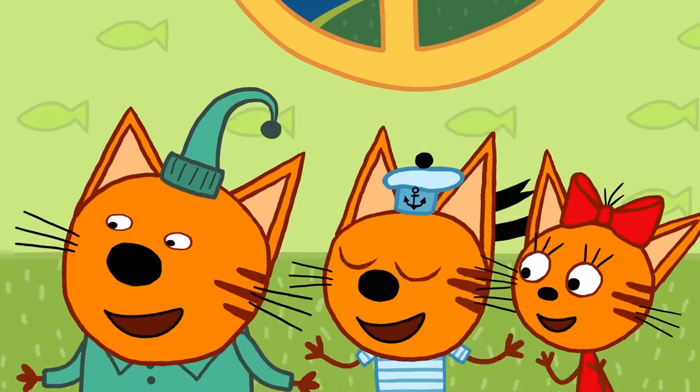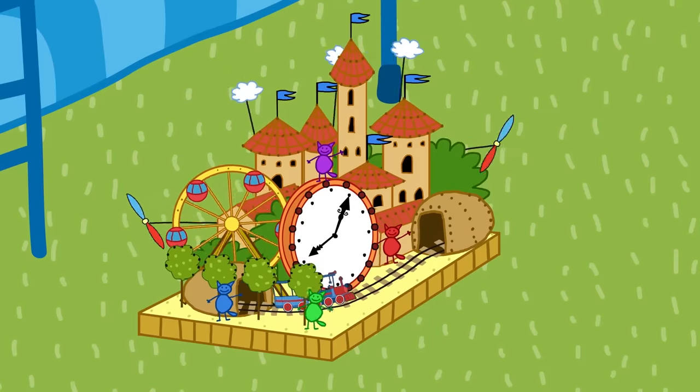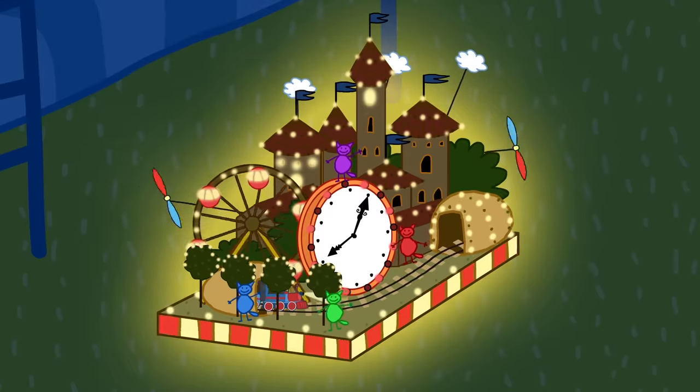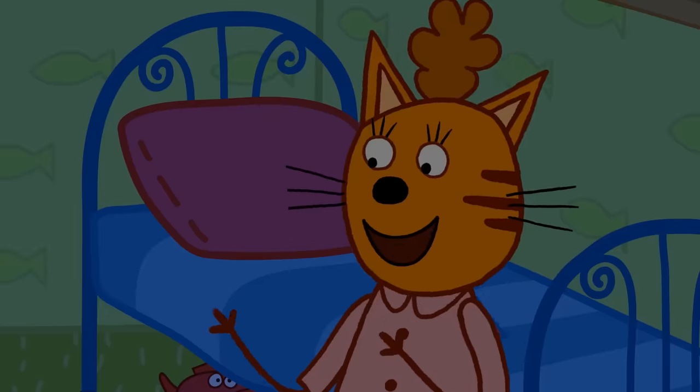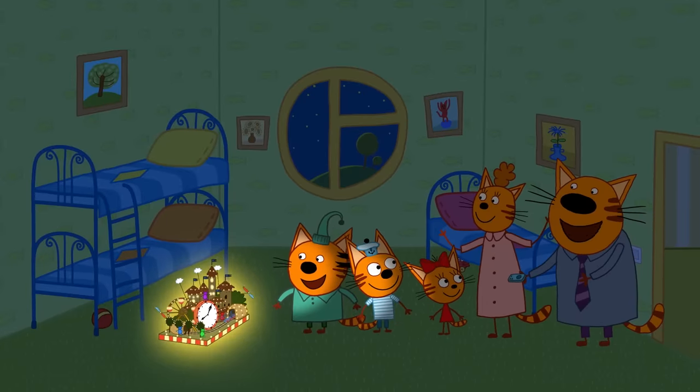Huh. Whoa! Wow, look at that! It's a magic town with clocks! And it lights up in the dark! That's why we wanted to give it to you in the evening, so you could see it in all its glory. We bought it a couple of weeks ago.